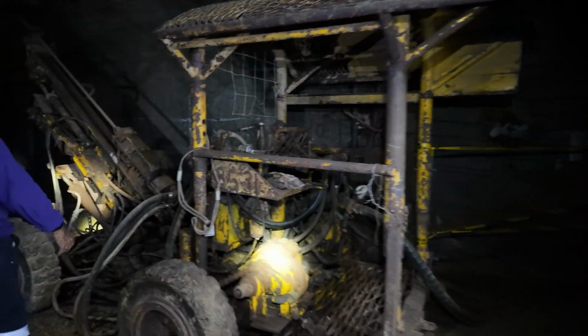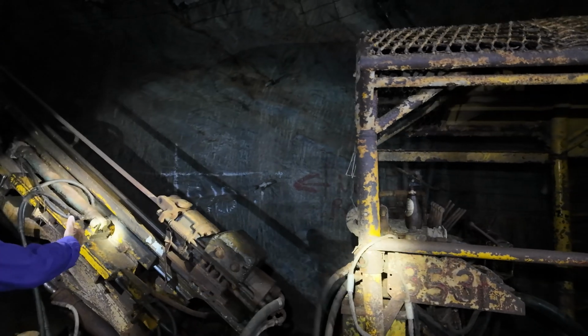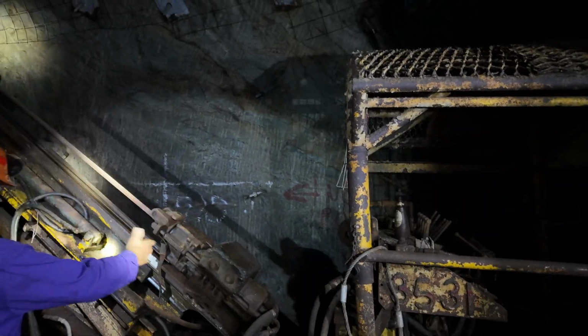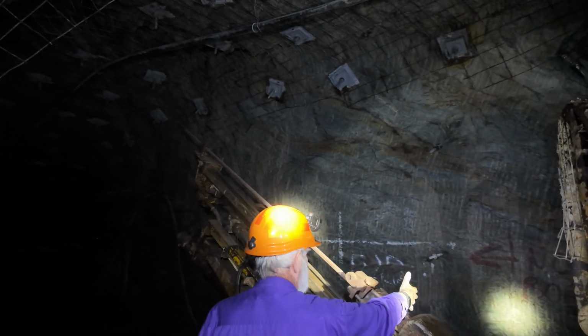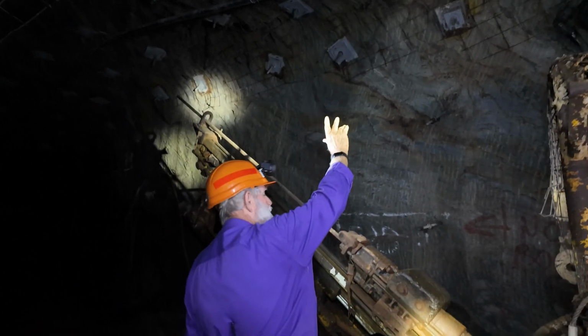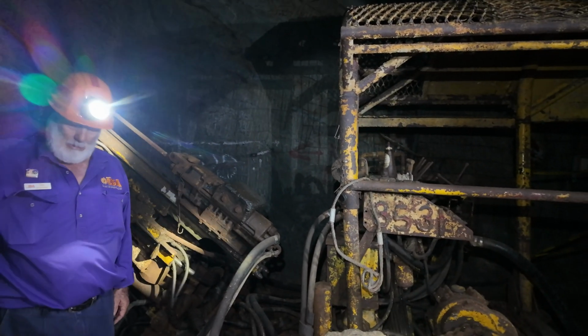Front here is the boom, what we call the boom. So all your hydraulics and then you drill. That boom would stand straight up and down, pivots over that side, drills your holes up to the top, and then it'll pivot over this side, drill your holes down this side.